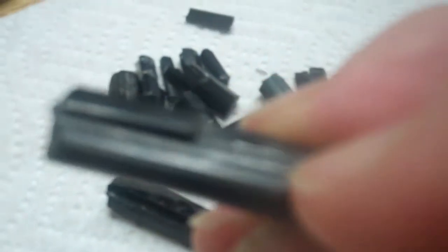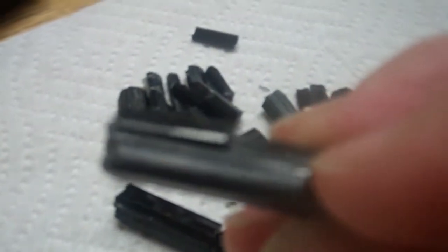These are gem quality black tourmaline. You can see they're very shiny. This is just the way they came out of the ground. Sometimes they have little pieces attached to them like that. They just look beautiful in a necklace.